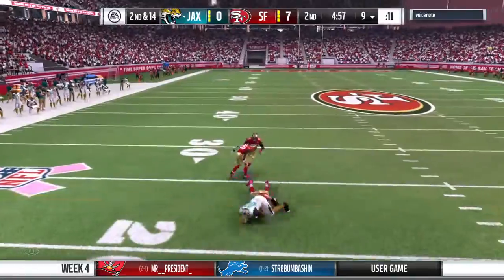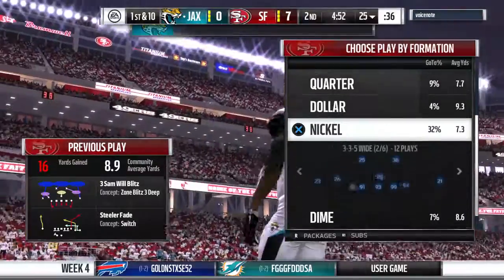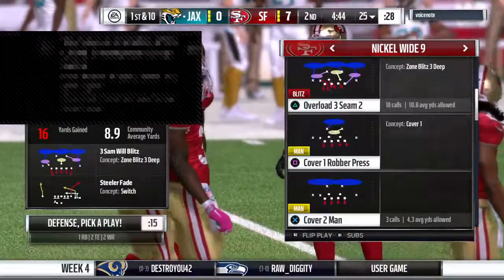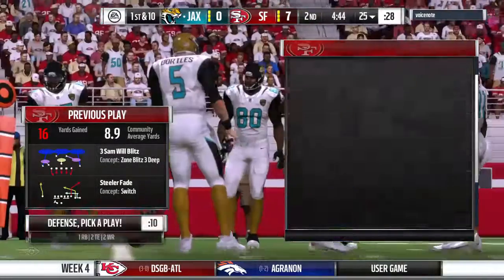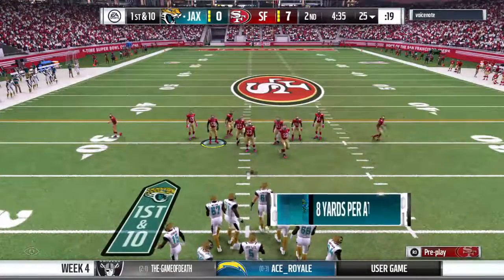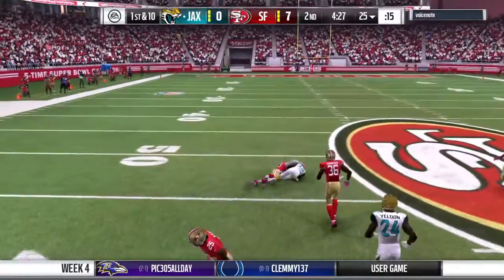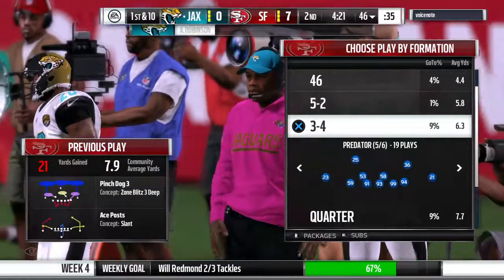Bortles going to throw. And this one complete to Julius Thomas. That one good for 16, and the drive will continue. And the game just keeps evolving. Big guys running those corner routes, so difficult to cover. Yeldon, the lone running back. Throwing now is Bortles. And the hook up here to Allen Robinson. And a nice gain at 21 yards.